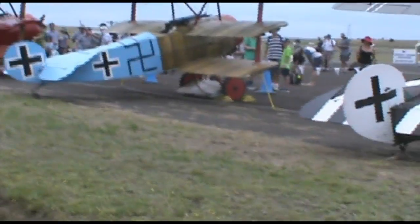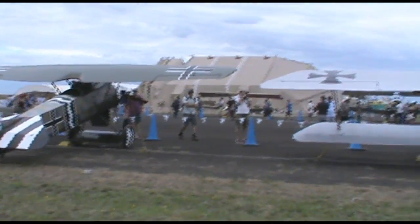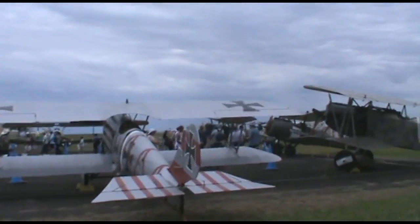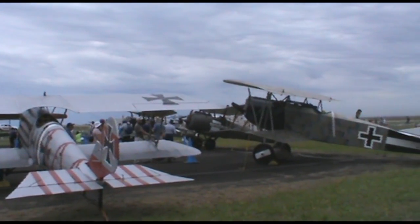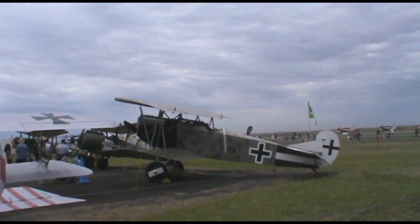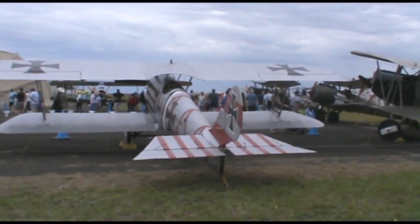So, you remember all the World War I biplanes and triplanes from the last video? Here they all are. They've all come back into roost. Now there's going to be a little bit of chopper noise running in the background. Unfortunately, the World War I area was set right alongside where they were doing all of the public chopper flights, so there were helicopters, three or four landing at a time every few moments.